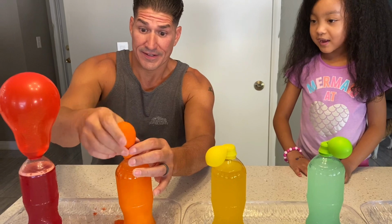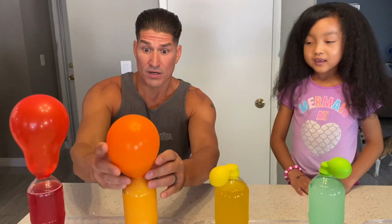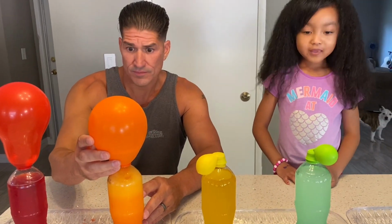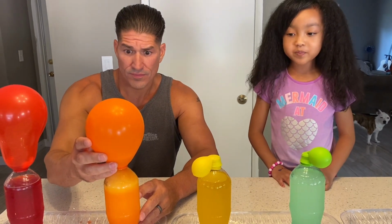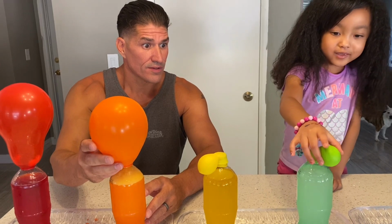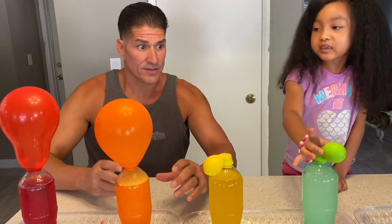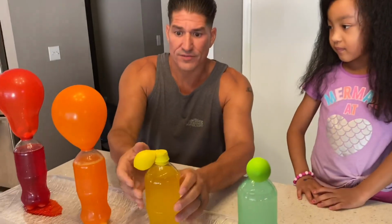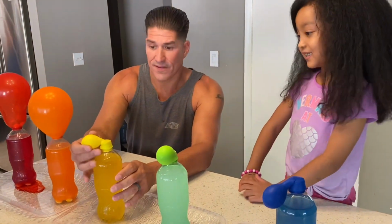This one's gonna, I think this one's gonna... That's so big. Which color do you think is gonna fill up the most? I think it will be this one because it has a lot. It looks like it's gonna fill up the most because it's kind of big. You think so? All right. The red one's filling. Okay, so you ready for the yellow? Yeah. Let's do it.